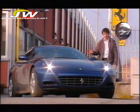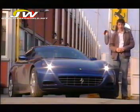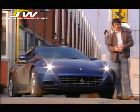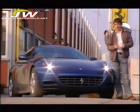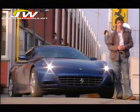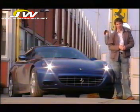This is undoubtedly the Ferrari I want to spend most time with. It's so versatile. You can cruise by in a cocoon of luxury or grab it by the scruff of the neck and have some fun. But £170,000 is an awful lot of money. I'd love to own one, but I'd hate to pay for it.